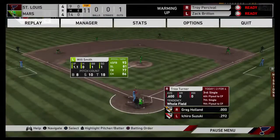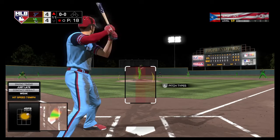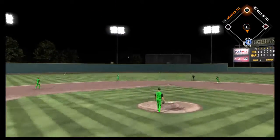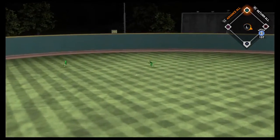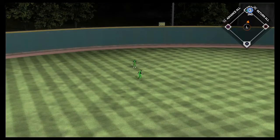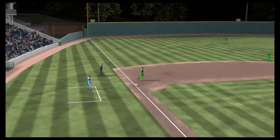Stepping into the box, Trey Turner. On the night, he's 2 for 4 with a pair of singles. First pitch of the at-bat on its way. Line toward the gap in left center. So he'll add 1 to his total as that falls in. He's got 3 hits in this one. And he is into second base with 1 away as the go-ahead run.